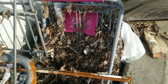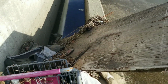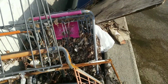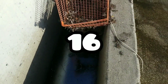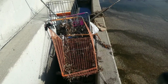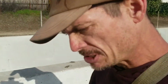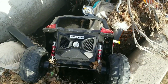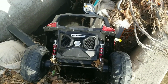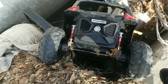I call them leaf filters. Look at them. They just catch everything inside of them, and then they start filling up, and the water goes through them. Here we've got Home Depot again. Home Depot, start taxing everybody. Anytime I find a shopping cart over here, y'all gotta pay me. I'm the shopping cart police, because you got to pay the piper. Somebody just decided to throw their whole kid's toy electronic truck in here.